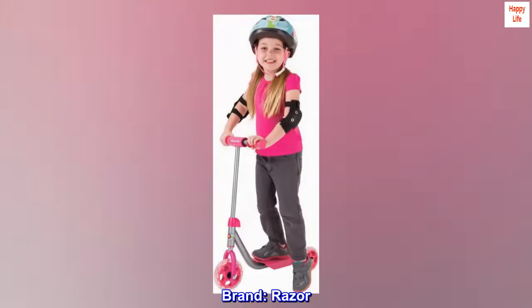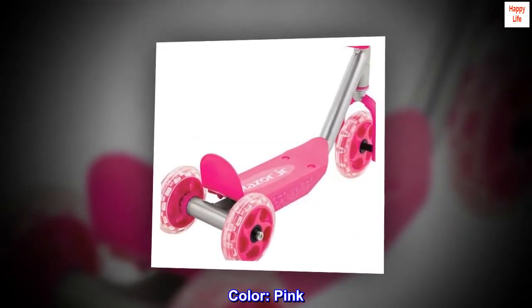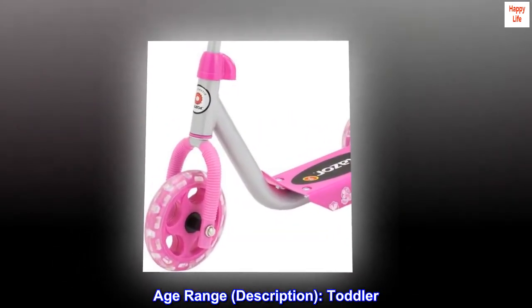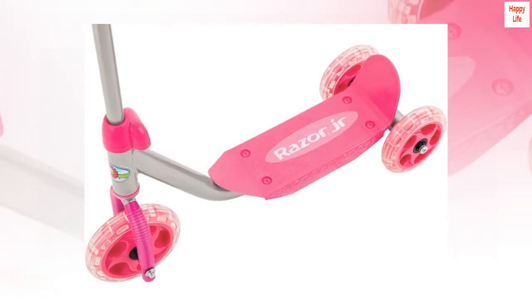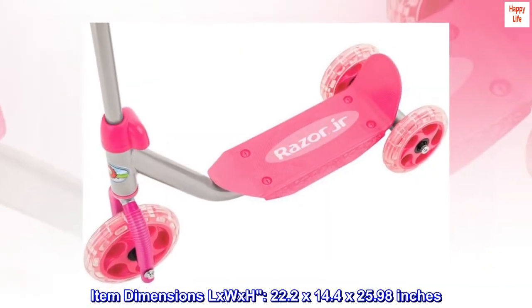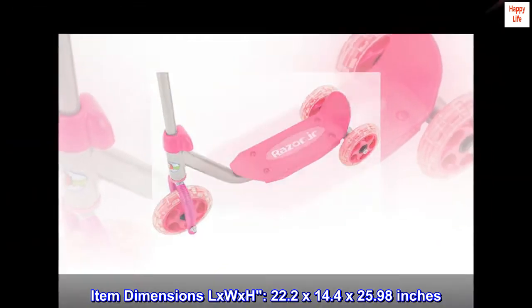Brand, Razor. Color, pink. Age range description, toddler. Weight limit, 45 pounds. Item dimensions LxWxH, 22.2 × 14.4 × 25.98 inches.